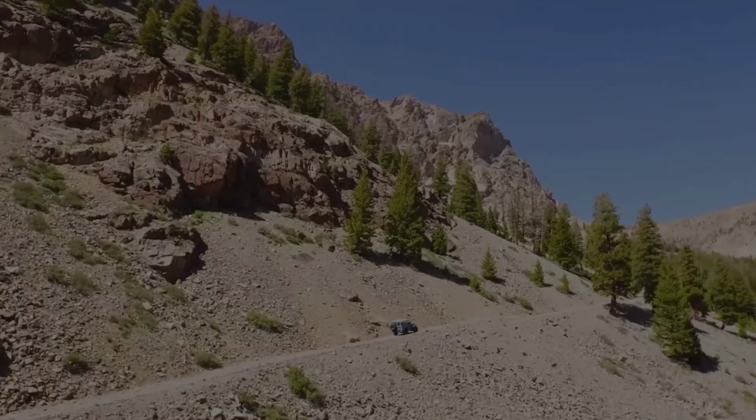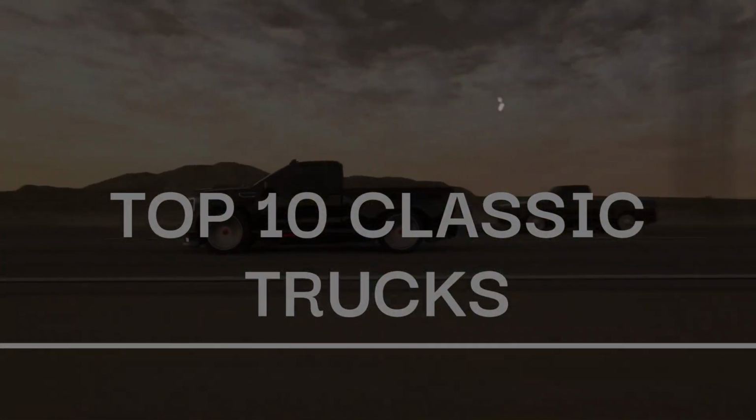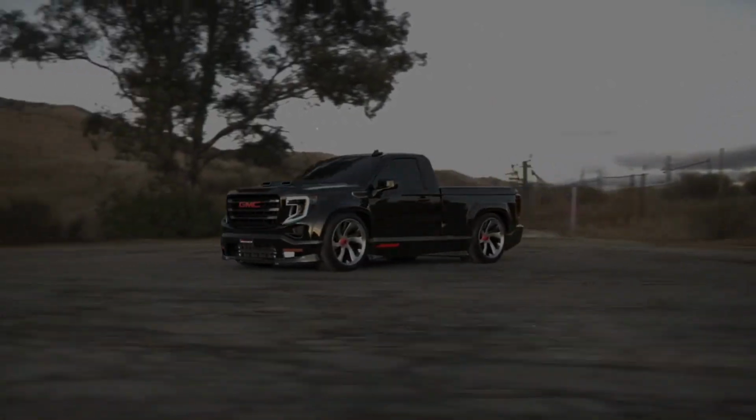Today we're taking a ride down memory lane to explore the top 10 classic trucks that have shaped the landscape of motoring history. Buckle up, get ready for some rumbling engines and timeless design.